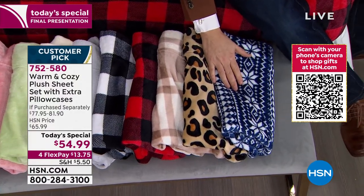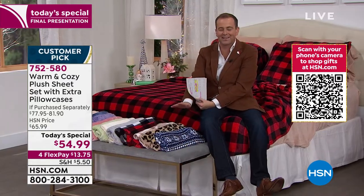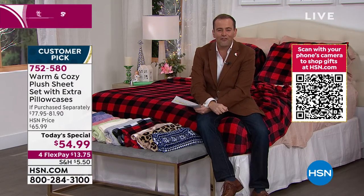Nordic, no, not Nordic. Nordic Navy. Navy Nordic. I keep throwing Vikings in there and all sorts of different things. No Vikings included in this purchase. It's a Navy Nordic. No, Nordic Navy. Moving on. $54.99, four flexible payments.